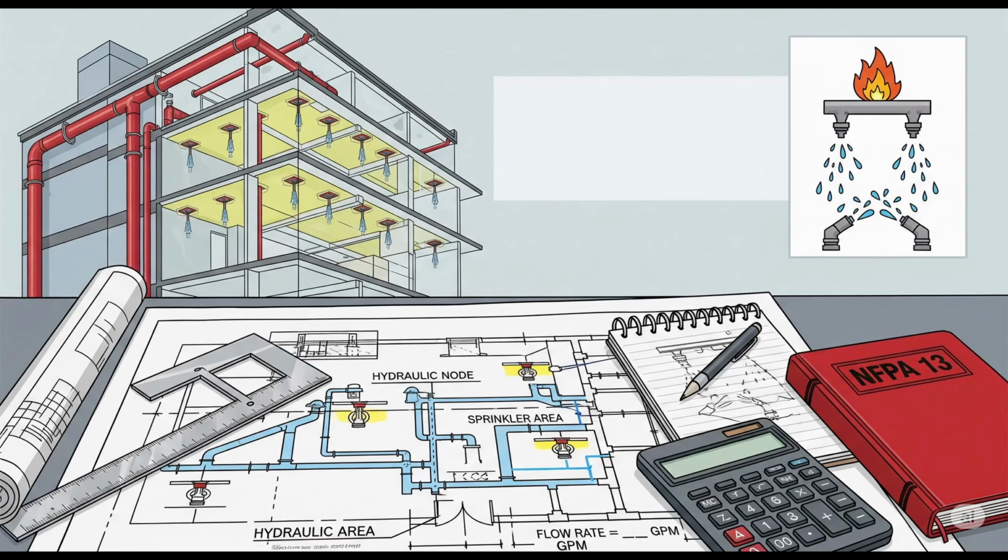It's really important to remember, though, pumps add pressure. They don't create water. The flow has to be available from the source. The required pump pressure basically is the sum of everything. It's the pressure needed at that most demanding sprinkler, plus all the friction losses through all the pipes and all those equivalent lengths for fittings, plus all the pressure needed to overcome any elevation rise from the pump up to that sprinkler. It's this big cumulative calculation that tells you exactly how strong that pump needs to be.